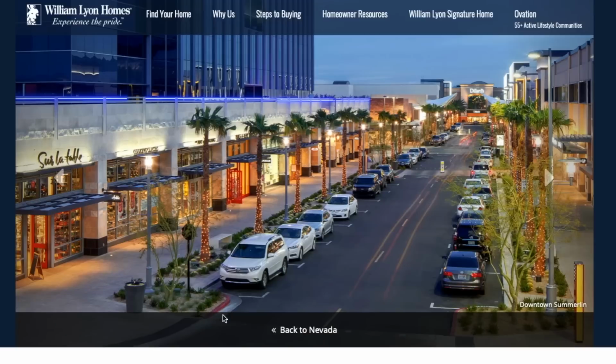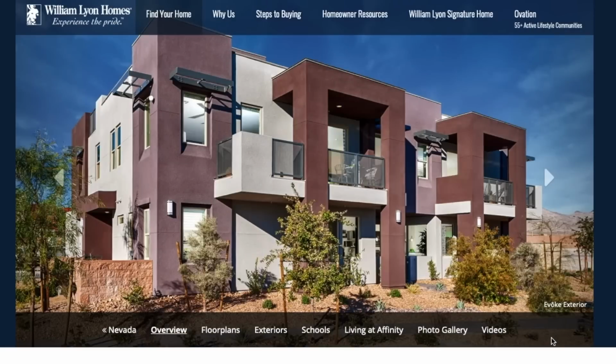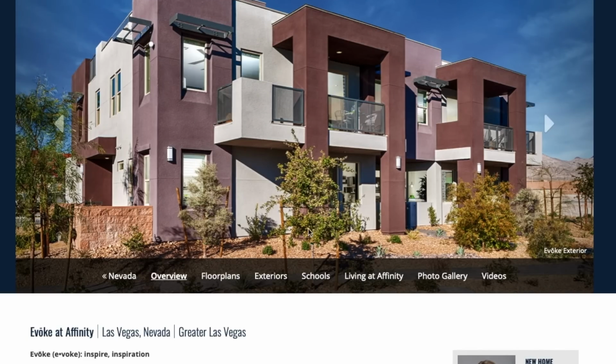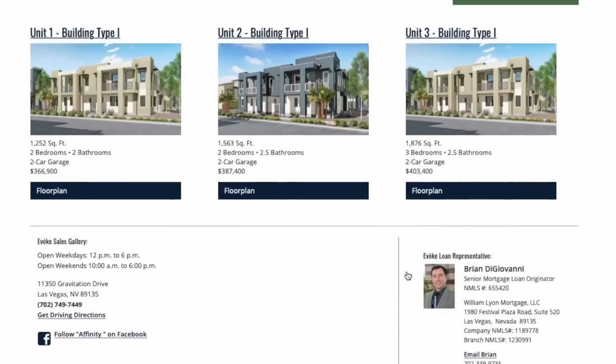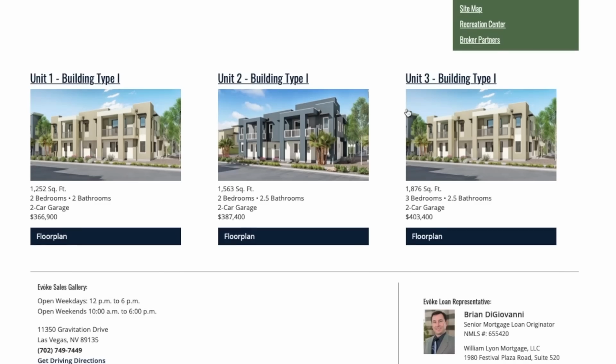So now let's go back one. Evoke. This is actually my favorite one. This one is like a three-family living in one building. So you have one living area here on one side. The entryways here. Entry for this property is located on this side. Same thing on the opposite side. And this is my favorite unit right here, the single story. But as you can see, there are only 3 different units to choose from.